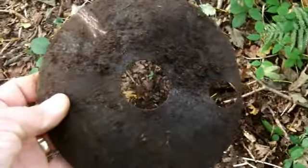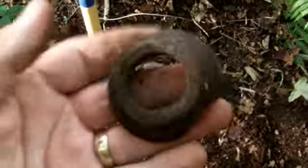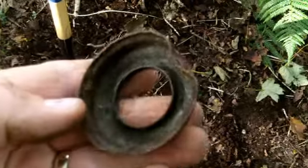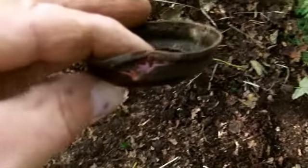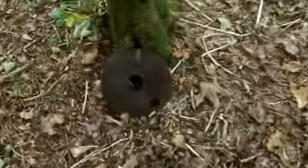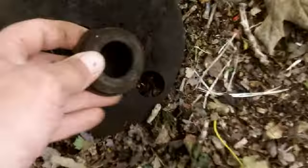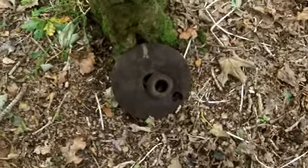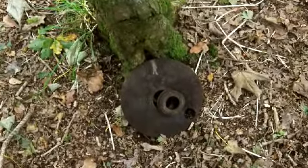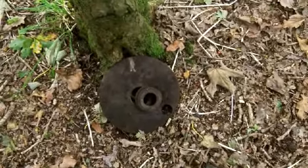Right, on to the next. Looks like we found the other part of it. This is also copper and it's quite heavy. So yeah, quite happy with that. That'll also go in the scrap bin along with the plate. So I'm going to leave them there and pick them up on the way back. Yeah, they can go in the scrap bin and we'll see what we get for them later on when I've got enough to take to the scrapyard. Right, on to the next.